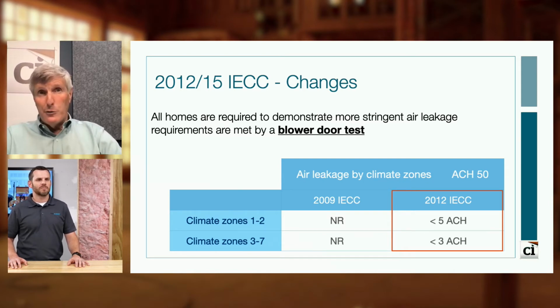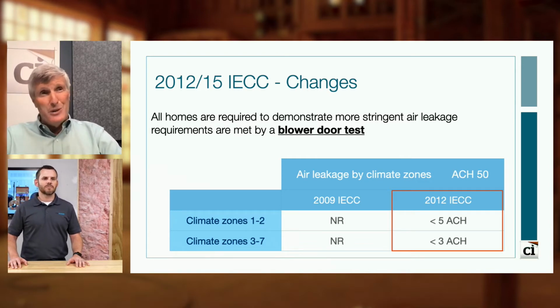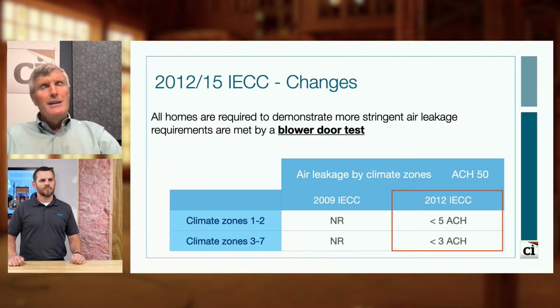So for those who aren't familiar, a big blower door, a big fan in the front door of the house, creates a negative pressure of 50 pascals. What's that? Roughly a 25-mile-an-hour wind on all sides of the house at one time. And under that exaggerated condition, leaking no more than 5 times an hour. That sounds like a lot. It is a lot, and we'd like to be much tighter than that, but it's an exaggerated condition. It's not the way houses leak on any given day. In mid to northern climates, it's 3 air changes per hour.